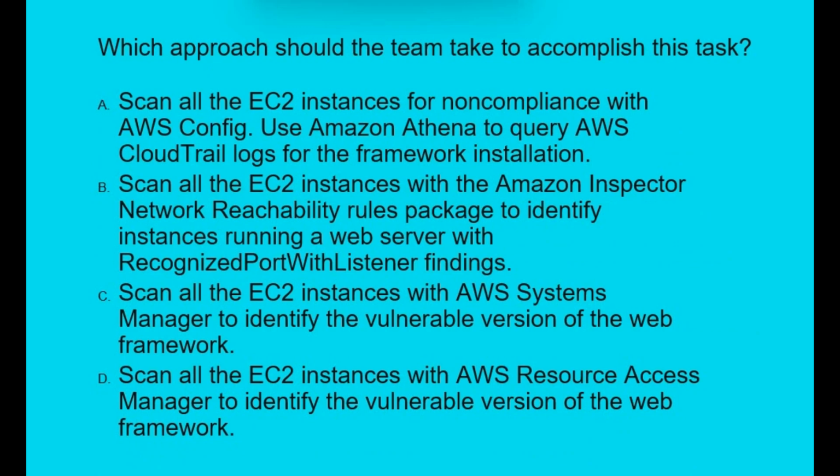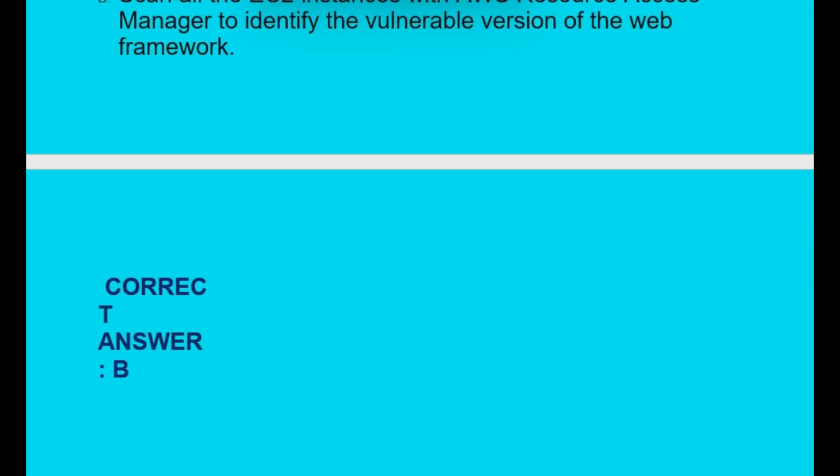Option A. Scan all the EC2 instances for non-compliance with AWS Config. Use Amazon Athena to query AWS CloudTrail logs for the framework installation. Option B. Scan all the EC2 instances with the Amazon Inspector Network Reachability rules package to identify instances running a web server with recognized port listeners findings. Option C. Scan all the EC2 instances with AWS Systems Manager to identify the vulnerable version of the web framework. Option D. Scan all the EC2 instances with the AWS Resource Access Manager to identify the vulnerable version of the web framework. Correct answer is option B.